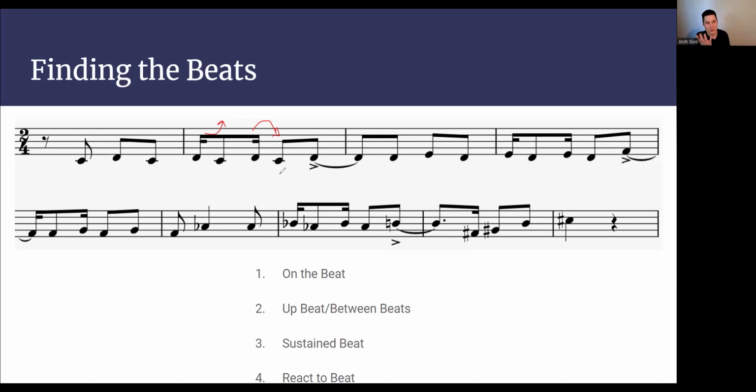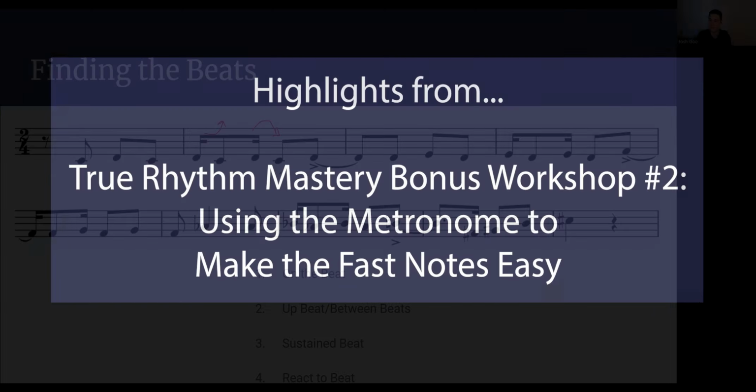I could say some people do words and like fruits and stuff. I don't know what this one would be, but you could say whatever you want. And it's totally a good idea to stick with a system that you like, but the true sign of mastery will be when you can connect to the beat no matter what syllables you're saying, and you know how it fits in.